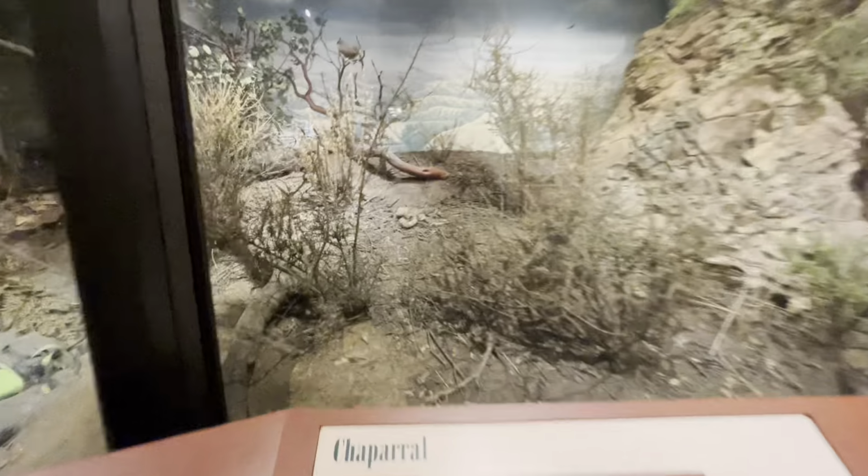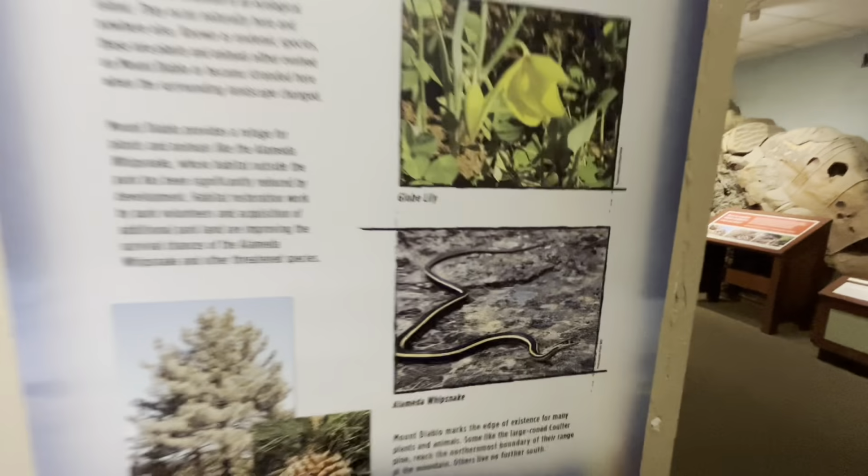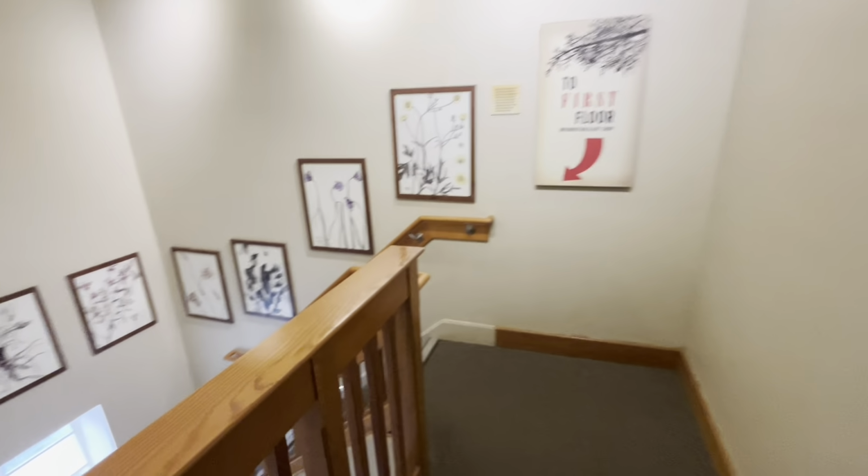There's the bobcat that lives up here. Of course, the raccoon. And the garter snake. I've seen a huge rattler. Oh, there's a rattler. That's a little baby rattler. I've seen a huge rattler up here before. All right. There's the alligator whip snake. It's on the endangered species list. So, yeah, I highly recommend coming here.